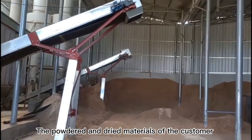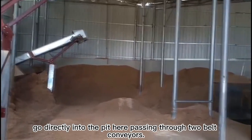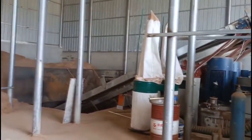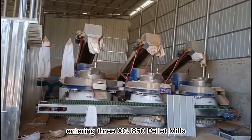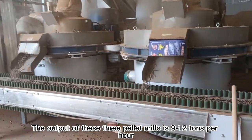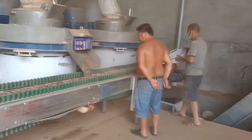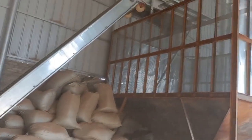The powdered and dried materials of the customer go directly into the pit here, passing through two belt conveyors. Down the pit are three belt conveyors, entering 3 XGJ850 pellet mills. The output of these three pellet mills is 9 to 12 tons per hour. Then the pellets go directly to the silo here.